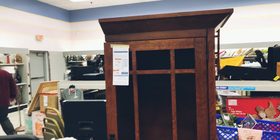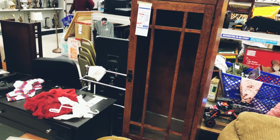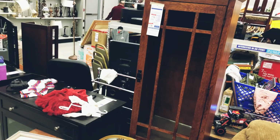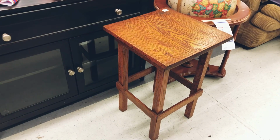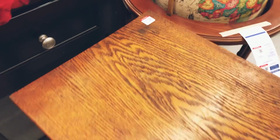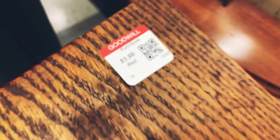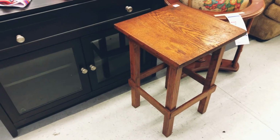While you're thrifting, you are sure to find a lot of shelving and a lot of little side tables. Here's another little side table. Let's take a look at it. This little table is just perfect to add as a side table, a small nightstand, or even a plant stand. You can paint it or just leave it as gorgeous as you find it in the thrift store. The price on it is only $3.99.